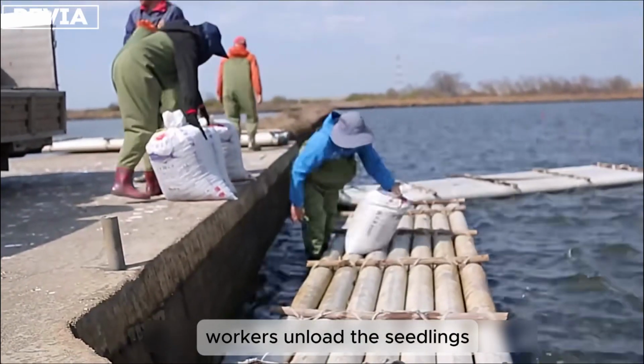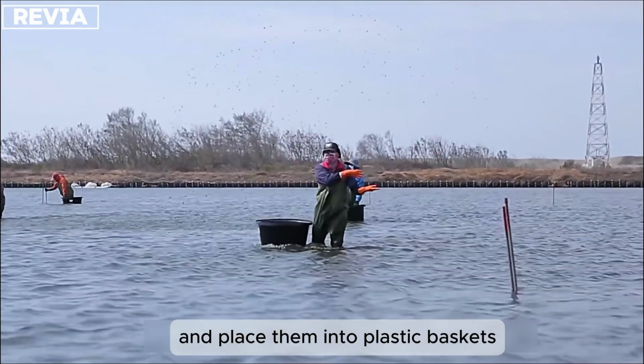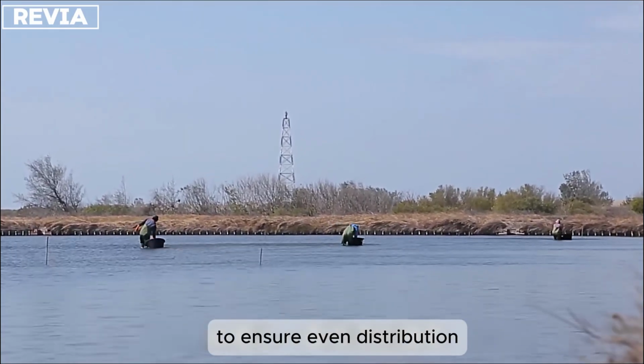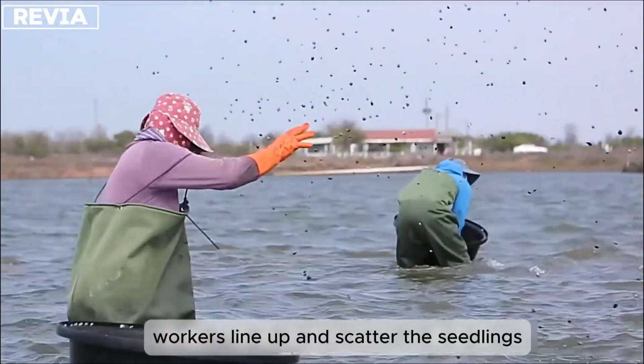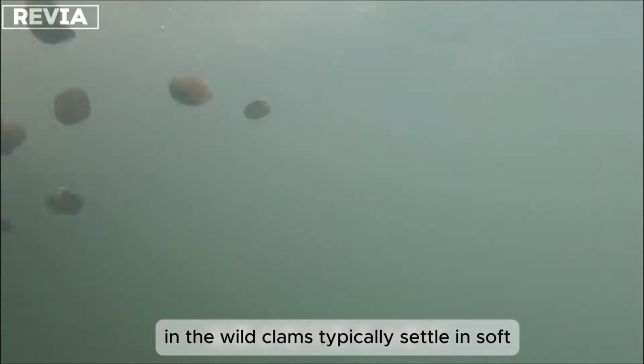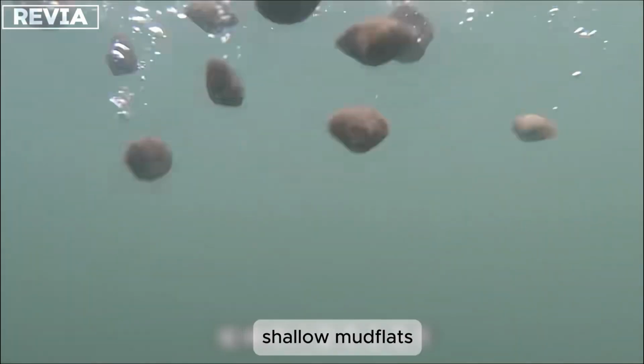Workers unload the seedlings and place them into plastic baskets. Some are spread onto the rafts to ensure even distribution. Workers line up and scatter the seedlings from one end of the pond to the other. In the wild, clams typically settle in soft, shallow mudflats.